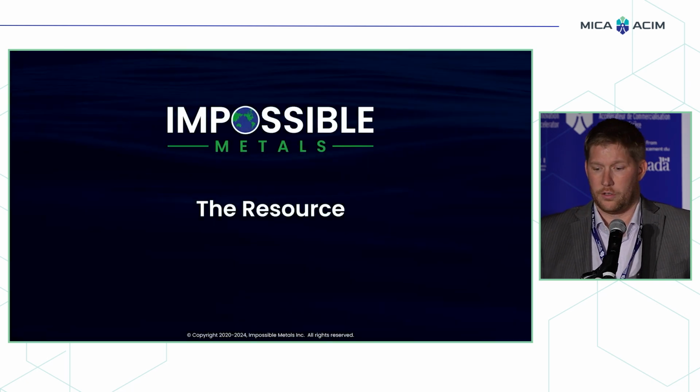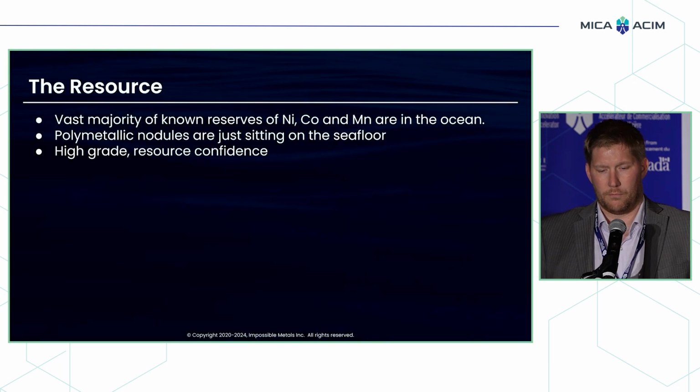So moving on to the resource, three main things I'll talk about here. The vast majority of known reserves of nickel, cobalt, and manganese are in the ocean. Polymetallic nodules is the resource that we're going after. These are potato-sized rocks just sitting on the ocean floor, and they are very high grade, and that grade has high confidence when we are going to do our mine planning.